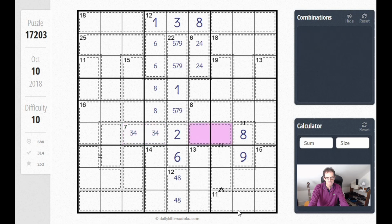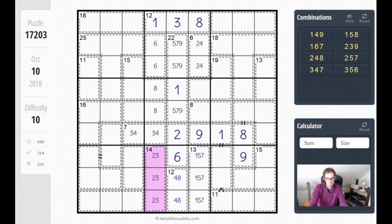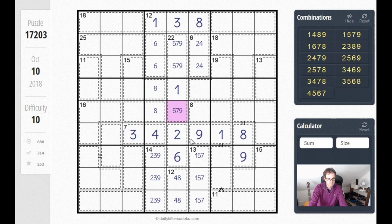Now we know these two cells sum to 10. Can't be 2, 8, can't be 3, 7, can't be 4, 6. So this must be 1 and 9. It must be this way round now. 1 contains a 1, must be 1, 5, 7. This must be 2, 3, 9. Which means this can't be a 3 anymore. So that must resolve that way. 2, 3, 9. So this is not a 9 anymore.